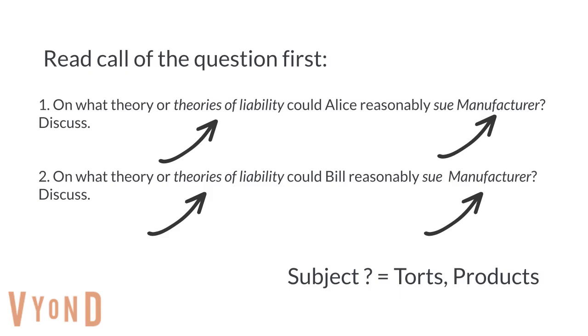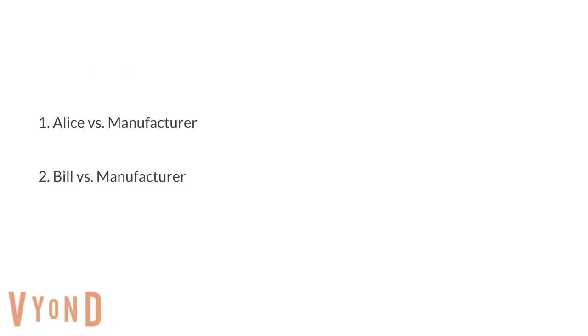I put arrows so you can see where my thoughts are. Based on the term theories of liability, this tells me it's a torts exam. Because the party being sued is a manufacturer, it seems likely it's a products liability case. So now that I have product liability in my head, I'll go to the hypo to do a quick read so I can get an idea of the content.